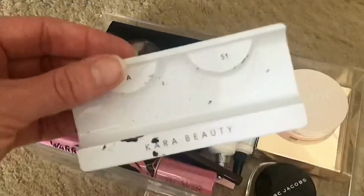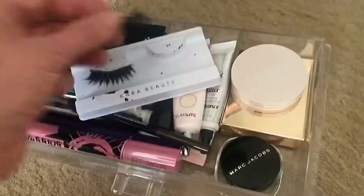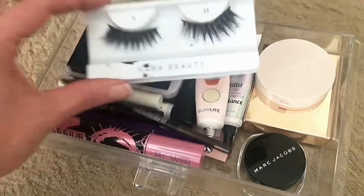Here is my old lash tray. Just pop these guys on here. This whole thing's gonna get chucked. All right, so these guys are going in the trash.